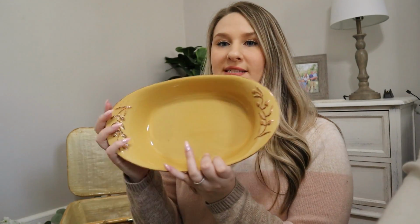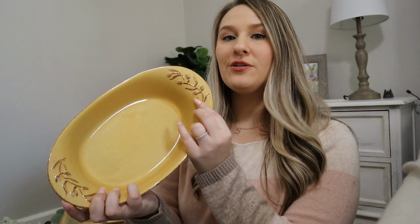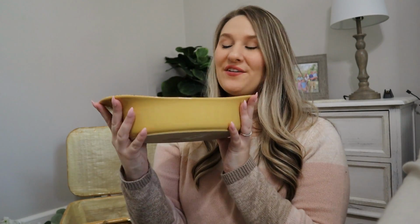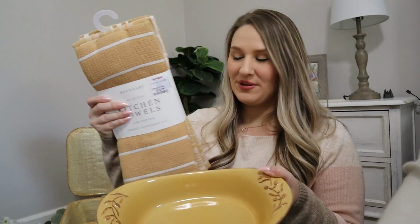And then I found this at Goodwill, and I'm just thinking TJ Maxx has a whole ton of these for like $10 and $15 a piece. And it was $2.99 at Goodwill, but it looks like it came straight from TJ Maxx. This little dish, it's that yellow color again that I think I'm going to be using for summer. It's got the little floral design on the corners, and this is just a cute little display dish. But I just loved this color because it kind of matches that yellow tone that I think I'm going to go with for summer.